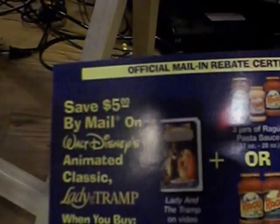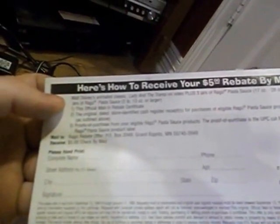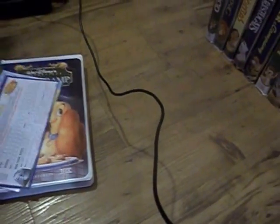Save $5 by mail on Walt Disney's animated classic Lady and the Tramp when you buy 3 jars of Ragu pasta sauce or 2 family-sized jars of Ragu pasta sauce. And it was valid from September 13th, 1998 through January 31st, 1999. So, some good this will do to use this, but I'm just going to keep it anyway for nostalgia.